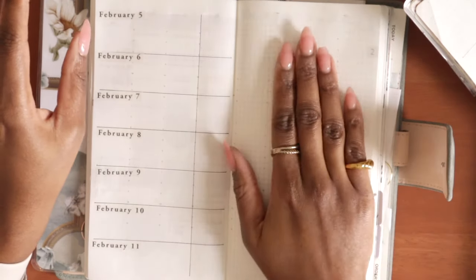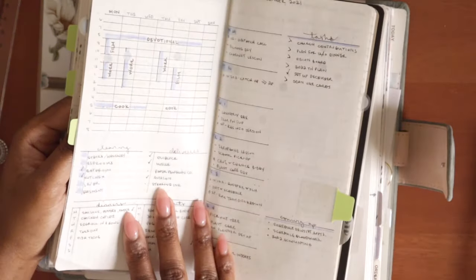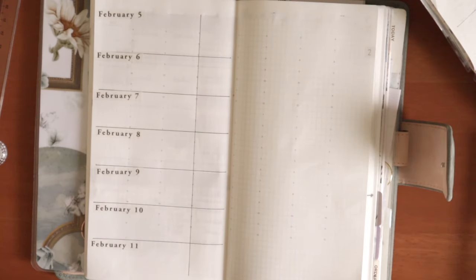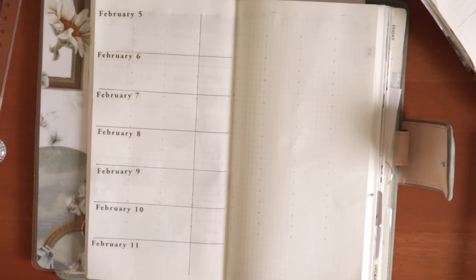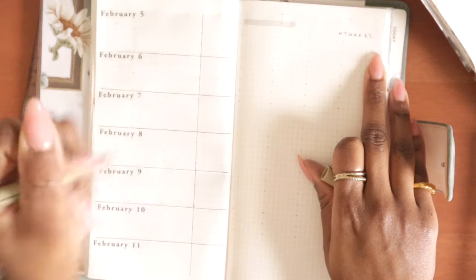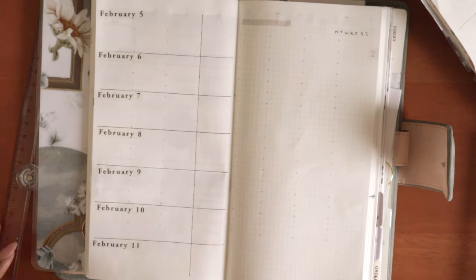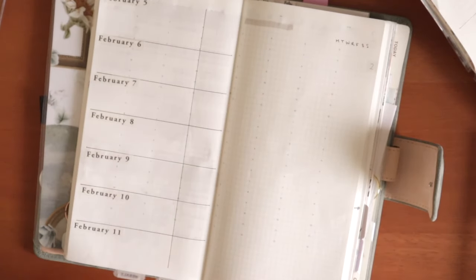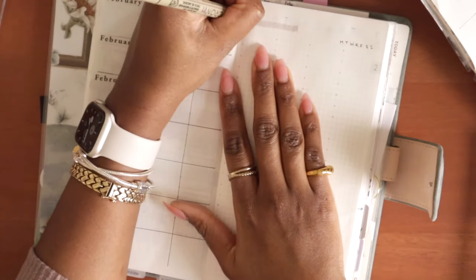And then over on the right hand side, I was thinking that I'm going to do a, what do you call it, rolling weekly. So let's do that. Let's do a rolling weekly. And the point of a rolling weekly is so that you can plan out which days you are going to attempt to do which tasks. You kind of determine which days you're going to focus on the specific tasks. So for example, I'll title this week.